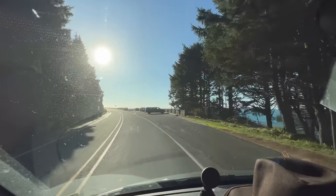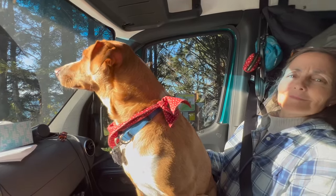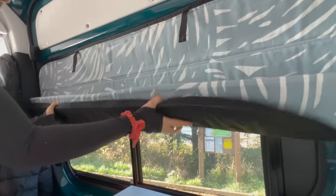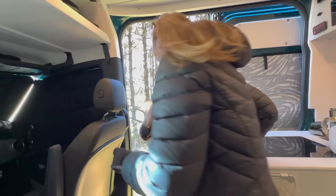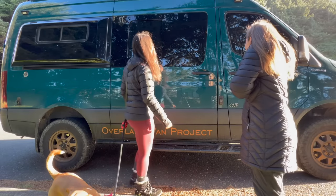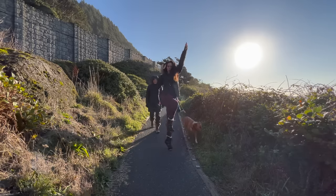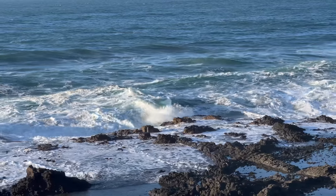All right, we are getting here just in time for high tide and to watch the sunset. So no one knows what's in here. I do recommend covering your windows whenever you leave the van. God, this thing is so sexy, right? The ideal time to come to Thor's Well is during high tide, when it's around 7 feet or higher. Today, high tide is at 8 feet and the swells are pretty big, so it should be awesome.